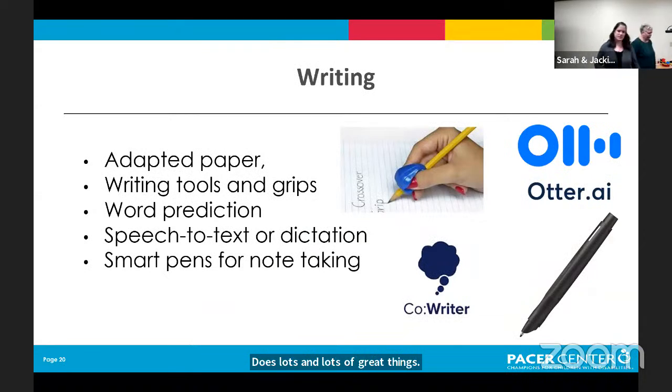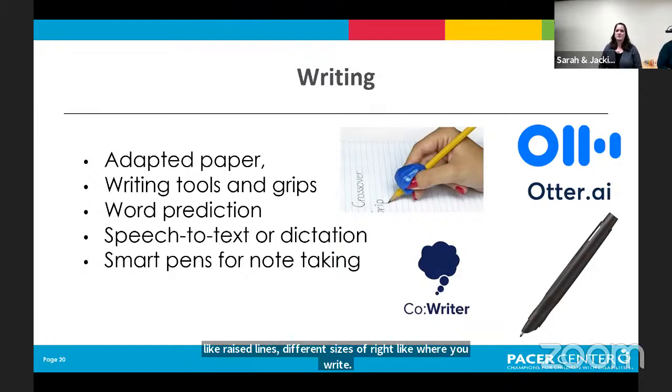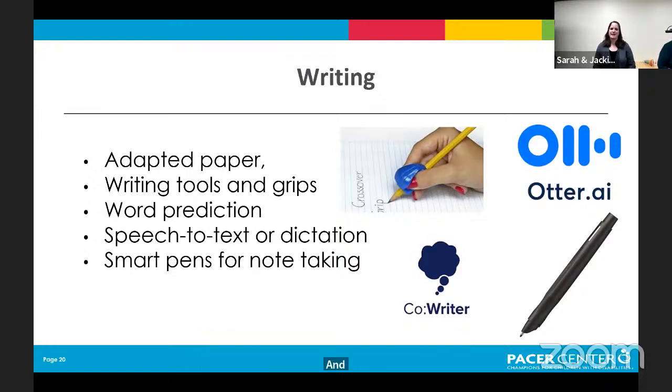Writing. So there are lots of great writing tools. They can be simple, like adapted paper. There's paper that has bright yellow highlights and raised lines, different sizes of where you write. Then pencil grips can help you hold a pen or pencil correctly, and they can also just make writing more fun and engaging for kids. If they find a grip they think looks really cool, they might be more excited to write.